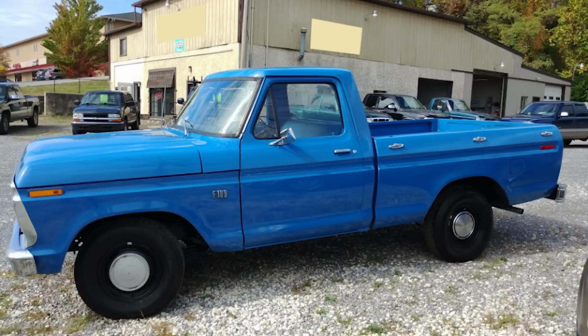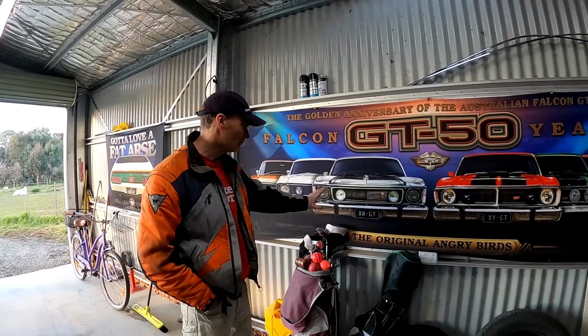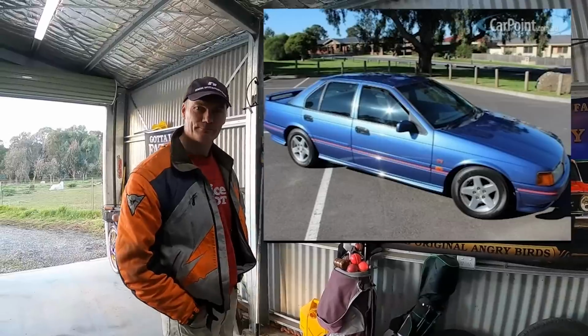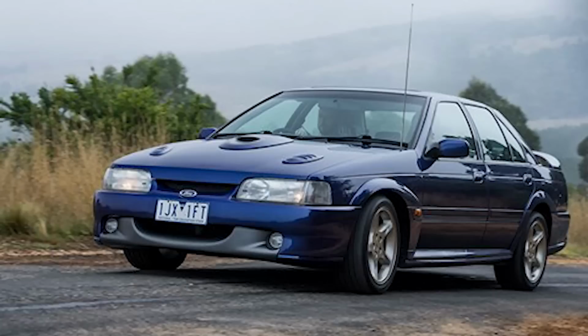Yeah, well, they put it in just about everything, didn't they? But here in Australia, you'd think after the XW, that was going to be the end of Windsor for you, wouldn't you? But no. Back to the future, Frankie. EB Falcon. Ford comes back from the wilderness and brings a V8 back to the Australian Falcon, so publicly you and me can buy one.